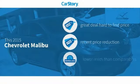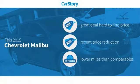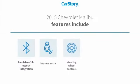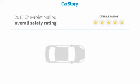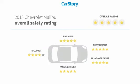Our story research indicates this vehicle as being a great deal that is hard to find at this price, a reduced price, and low miles. Features also include keyless entry, daytime running lights, halogen headlamps, steering wheel controls, hands-free Bluetooth integration, and has been listed as an IIHS top safety pick with these ratings.